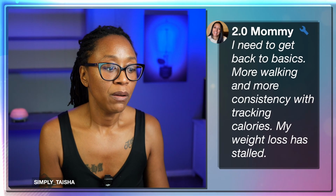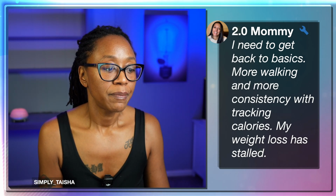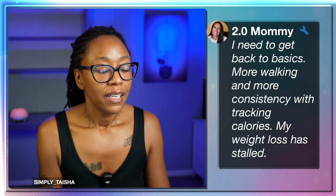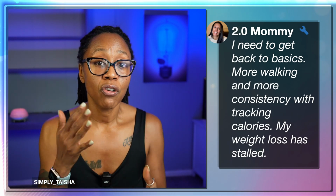So let's see. And then we have, I need to get back to the basics, more walking, more consistency with tracking calories. My weight loss has stalled. And you know how I feel about stalls, right, Jill? I feel like we can, especially if you know that you're eating the way that you've been eating and you're incorporating movement, there are times where the scale is just not going to move, but things are happening. So just trust that you're doing the right thing, and that is why I'm big on tracking things.